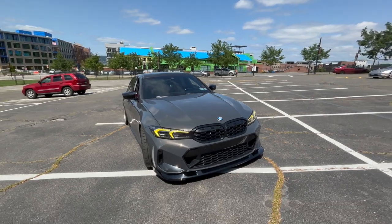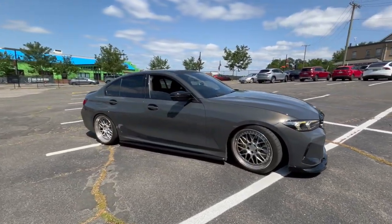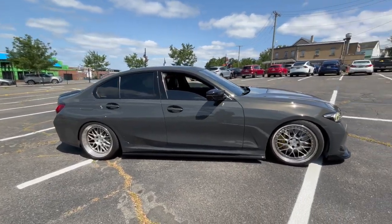This is my 2023 M340i. Most of you who have been on the channel already know, you're familiar with the car. I've had this car since November 2022. But let's just get into it. If y'all want more information about what I've done to the car, I have other videos, DRLs, wheels, etc. But let's just get started because I know y'all just want to hear the business.